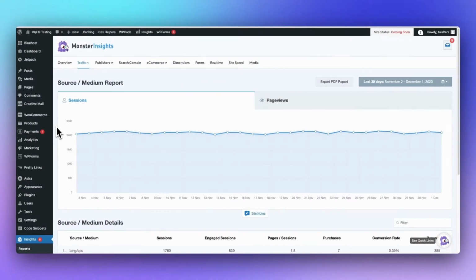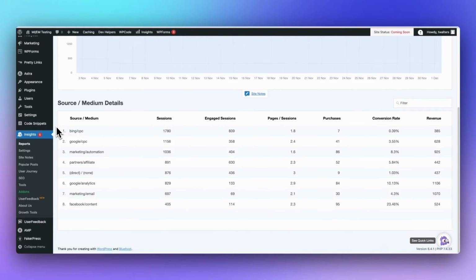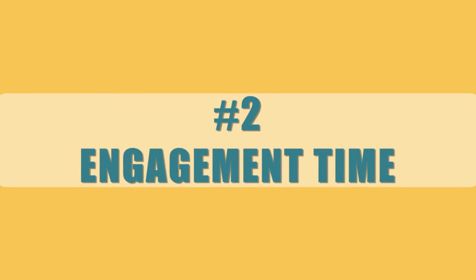But if you're using WordPress, there's a much easier way. Just install Monster Insights at the Plus level or above, and you can see your organic search traffic right inside your WordPress dashboard.